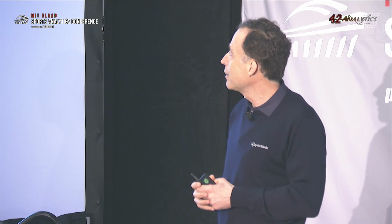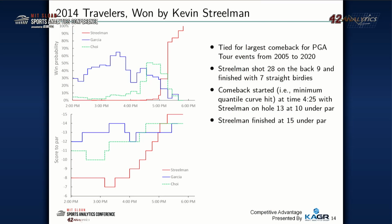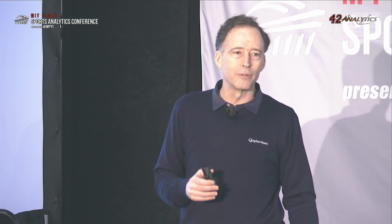At the bottom, you can see his score to par. At the top, you look at the win probability of Kevin Streelman there in red, and also his nearest competitors, Sergio Garcia and KJ Choi. And you can see how his win probability at 4:25 is about 0, and it goes up to about 100, but he started his birdie run before 4:25. A lot of those initial birdies didn't lead to a lot of increase in win probability. But this was a remarkable comeback when we take the time into consideration.